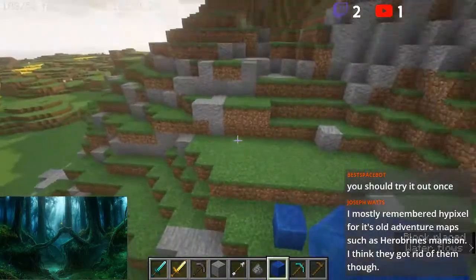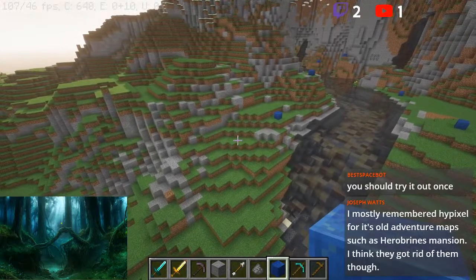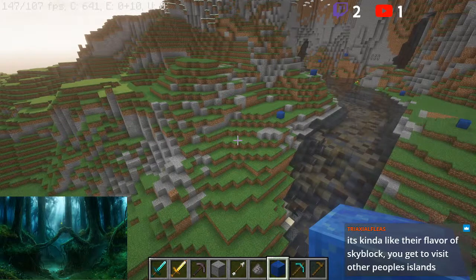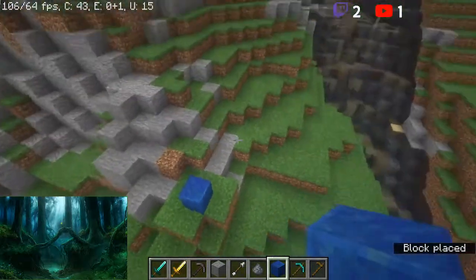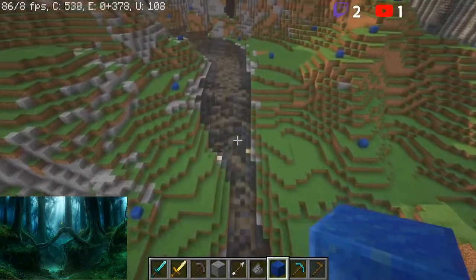Let's see. I think this is a good spot as well. Good, in a good way. You should try it out once. Yeah, I'll have to go check it out and see what it's like. I mostly remembered Hypixel for an old adventure map such as Herobrine's Mansion. I think they got rid of them though. It's kind of like their flavor of Skyblock. You get to visit other people's islands. Oh, that's kind of neat. I like that. Maybe one of these days we'll have to do something like that.